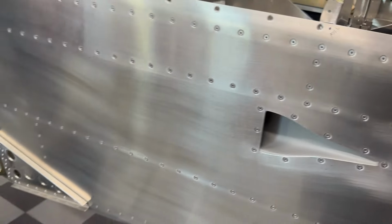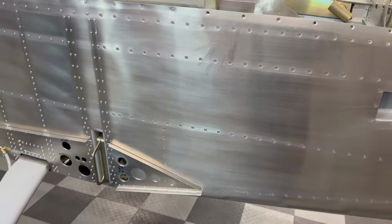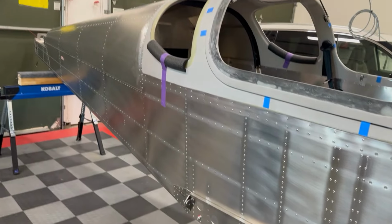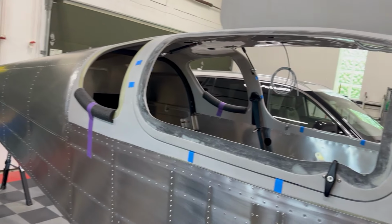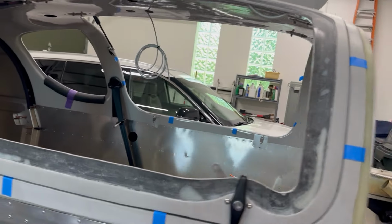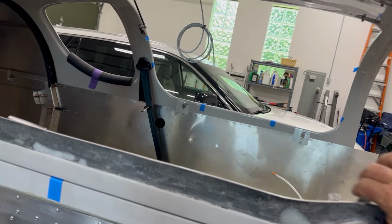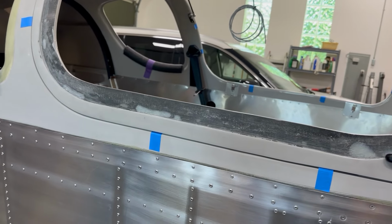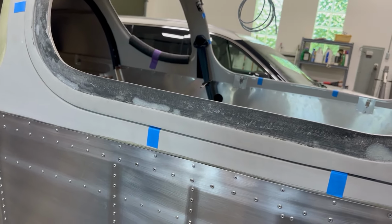Going around to the other side, pretty much like that side. Again, the door latches, you can see this one works. I'm happy with how it works. Both sides are about the same.